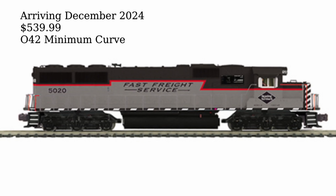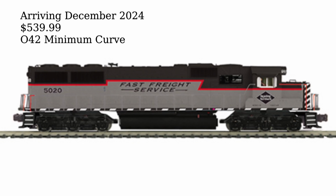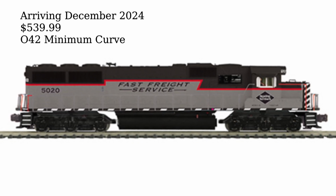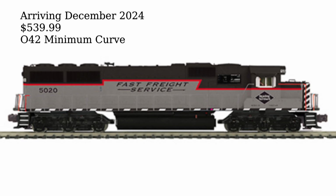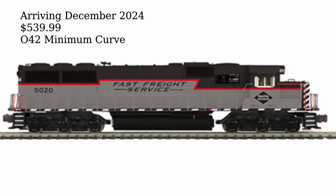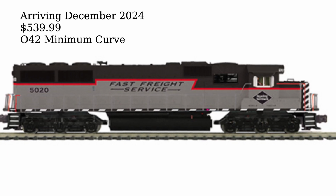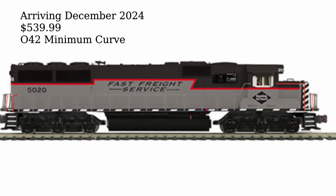MTH Electric Trains has also announced an exclusive and uncatalogued Premier Line O-Scale SD50 in Reading and Northern colors for exclusive distribution by Easy Catch and Dixie Union Station. The locomotives will be available in 2 unique cab numbers and are slated to arrive in December 2024. The early order price is $539.99.